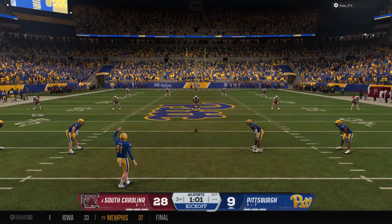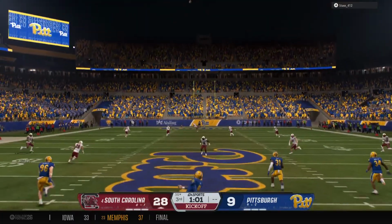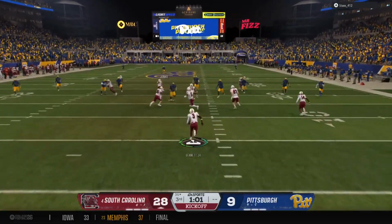Let's go to the studio now and check in with Kevin Connors. Kevin, what do you got? Boys, expect the unexpected in college football, and for some, this update could fall under that category.